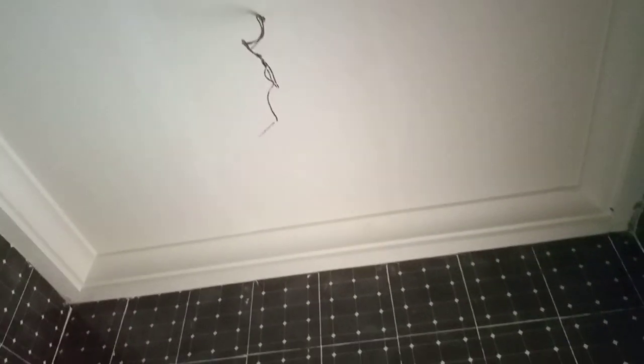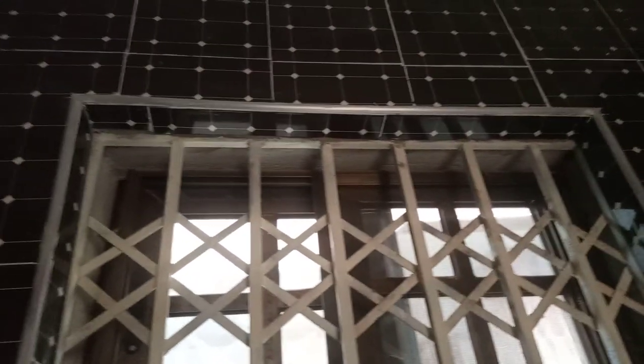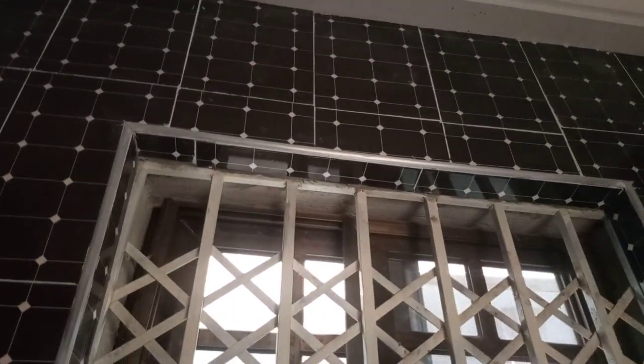This is the ceilings. All of these ceilings are plaster of Paris. And I make sure that they use these metal strips to design the windows. So as you can see, these are aluminium metal strips that they use, because aluminium is water resistant. So I make sure they use that to design the windows.